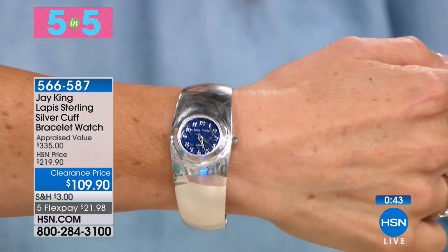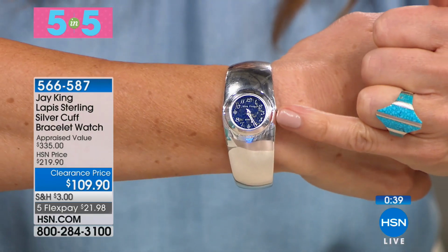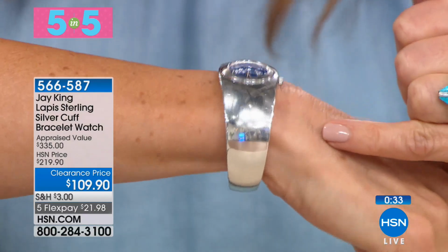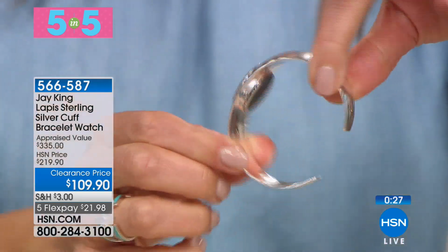All right, I've got a silver cuff bracelet for you, and we're going to do the watch. Okay, let's do the watch. Here we go. Silver cuff bracelet watch, number 4 out of our 5 in 5. A beautiful timepiece with a genuine gemstone dial. That's going to be a beautiful blue lapis. This is all beautifully done in a polished silver tone. Sleek curves. By the way, it tells time. It's easy on, easy off. It has a quartz movement, solid stainless steel back.